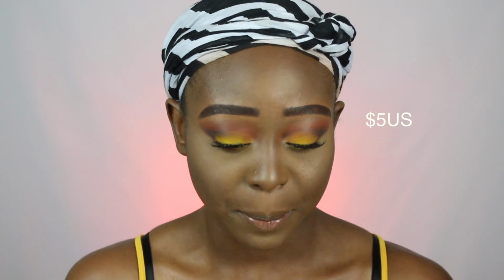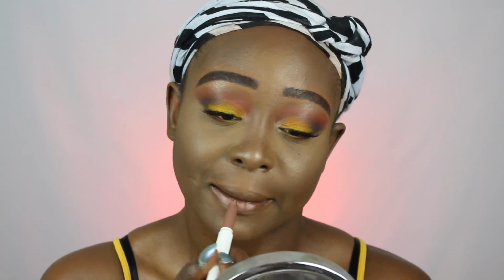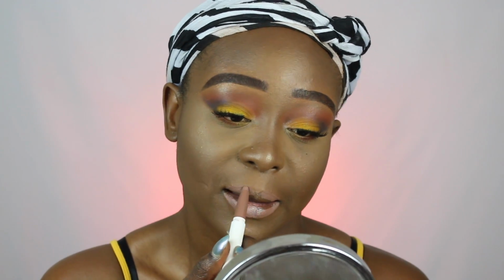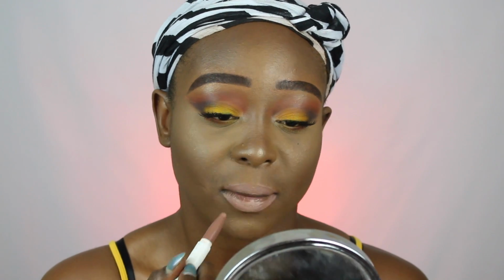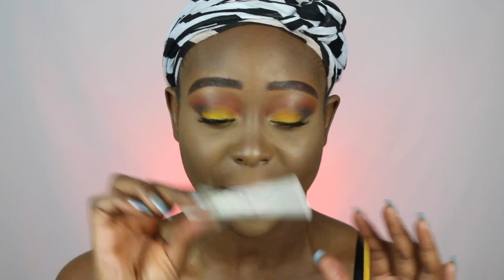And then for the liner, I'm going to go into the ColourPop. So I'm just going to go ahead and line my lips. And this is really, really creamy. You could wear it by itself. So I just went ahead and put it all over my lips. This is really creamy. This one is called Pillow Talk from ColourPop.